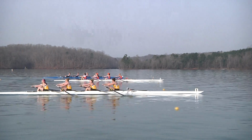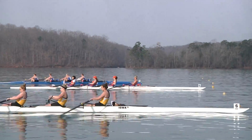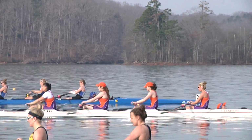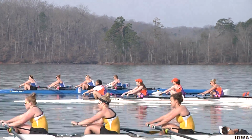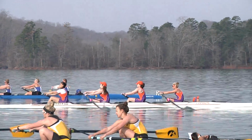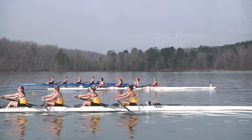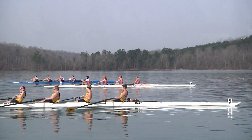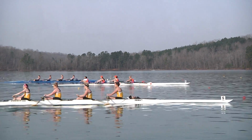Hawkeyes at 32 strokes a minute, but it seems to be that the Clemson Tigers are moving through the field and trying to replicate the performances of their first and second varsity 8s by having a very, very strong second 1,000, and the Clemson crew continues to inch away from Kansas and has almost drawn level with Iowa, passing through the 1,250 meter mark.